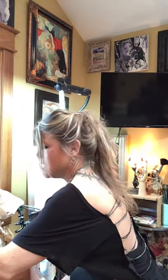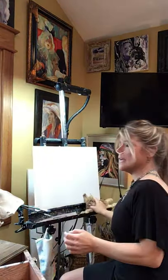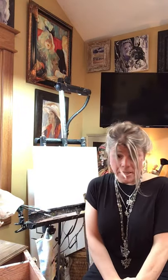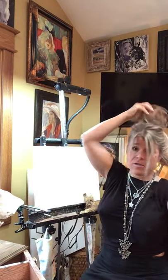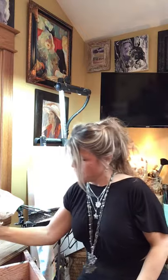So, okay, one more thing. Got to give a shout out today to all the postal workers, everybody out there at FedEx, UPS, the post office, making sure that we're getting our mail through this terrible coronavirus.